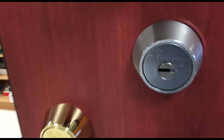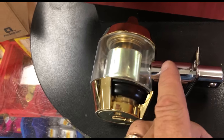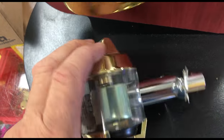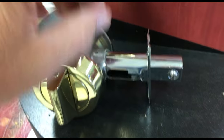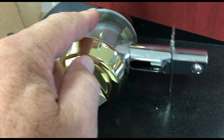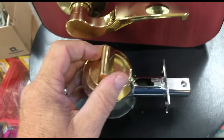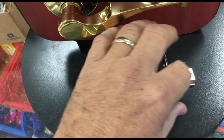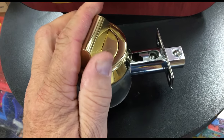This is called multi-lock. This product has a spin collar. This is grade one, best product in the world. It's got a solid tube here, hardened steel. It's got a bearing inside the unit itself. Let's see if I can manipulate that with one hand because I'm shooting the video with the other one. There we go. So when it comes out, this bolt interlinks with the strike, and this ball bearing interlinks with the faceplate there.